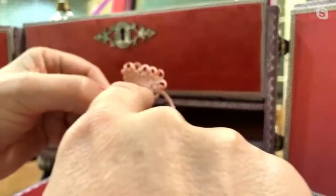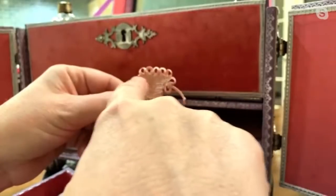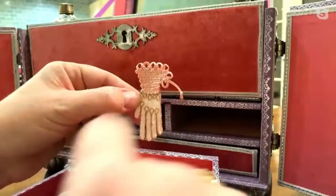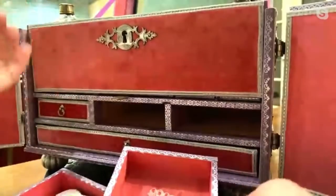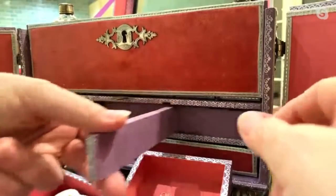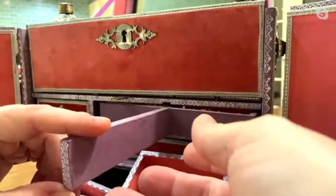I don't know if you can see the lace-it, I'm trying to get it in focus, it just goes back and forth, and then loops on the top. It's actually really simple, but it's just cute as the bejeebers to have a little, this is her documents, right? This is what this is. Contact paper, like shelf paper? Yeah, well, they would have used parchment.